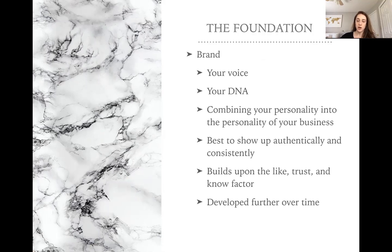Okay, next thing we're going to talk about is your brand. There's a lot of misconception that your brand is just your colors and just your logo. It's kind of the look, but it really is your complete DNA. It's the personality of your person, and how you can bring that into your business. It creates the DNA, the voice of your business. It is best practice to show up authentically as yourself through your business. And what that does is it builds that like, trust, and know factor.